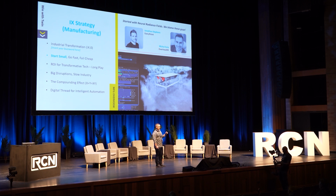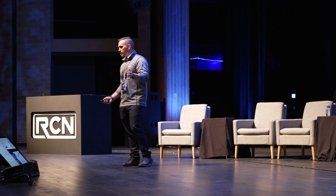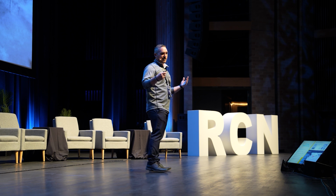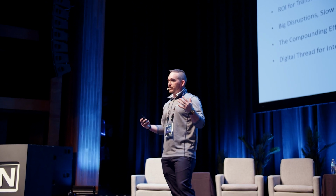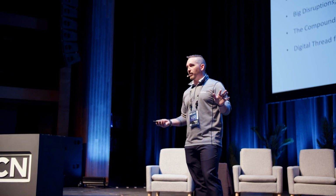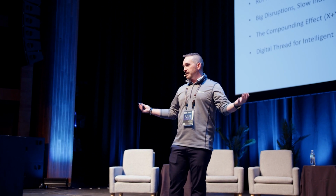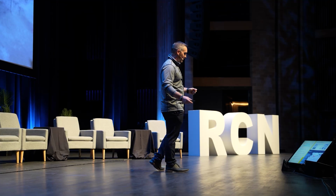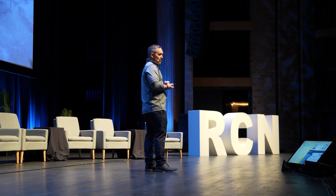The return on investment for the way that we look at that strategically, especially for digital twins, it's a long play. We're not investing to see a quantifiable return within 12 months. It's transformative. It touches a lot of parts of the business. It's going to be hard to operationalize and scale across an entire enterprise. So something to keep in mind. It is a big disruption, as I just mentioned, and we're a slow industry.